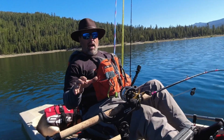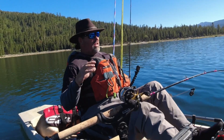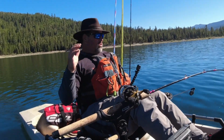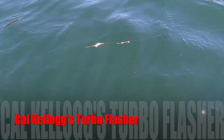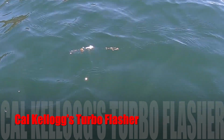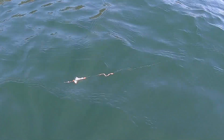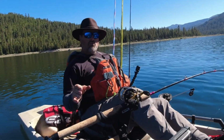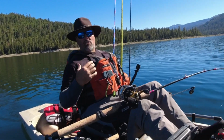But most of the time, I'm pairing that worm with some sort of a finesse attractor. Seldom am I pairing a worm with a big 6-inch dodger. I'm usually pairing them with a turbo flasher. That's my take on a flasher. It's a much less intrusive flasher than your traditional metal lake troll flashers. It puts out a high-pitched buzz. It puts out a good amount of flash. It has very little drag, and it's just not as overwhelming as your traditional lake troll.